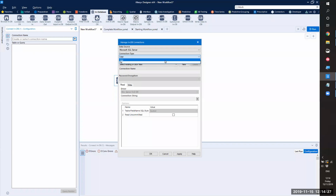So the difference between a user and a file type of connection is that a user connection is pretty much only for that user, because for another user to use it, their drivers and DSN systems have to be set up in exactly the same way and call exactly the same thing. However, if we use a file connection, if we want to upload our workflow to server or to share it with somebody else, then the file connection can be packaged as an asset with the workflow in the same way that we might package an asset if we were building a macro.